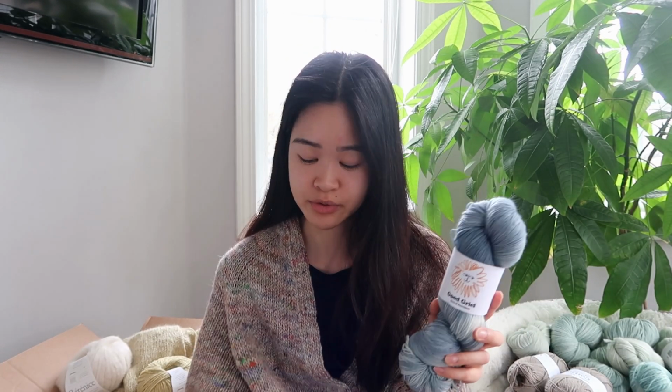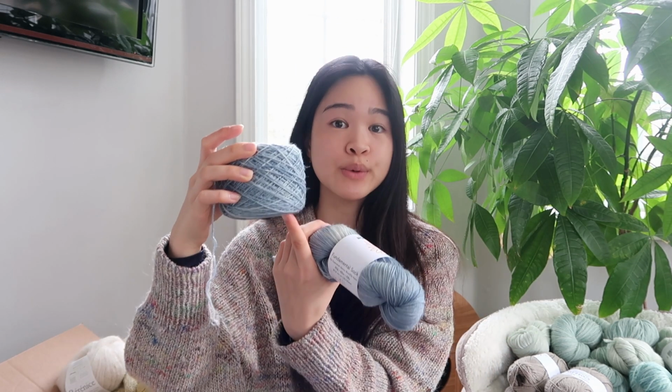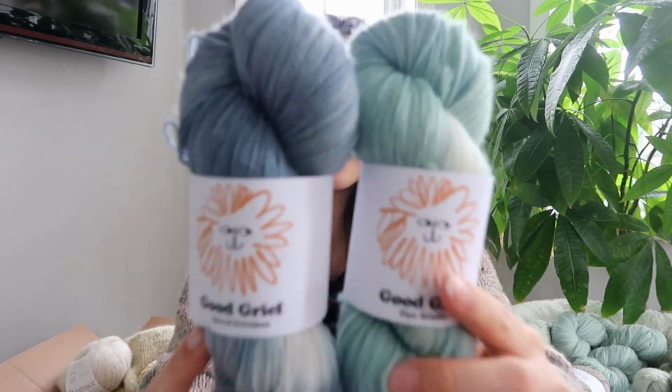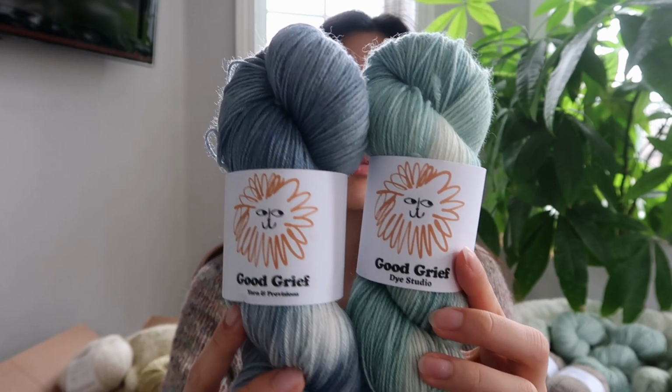So let's move on to yarn acquisitions, and the first one I'm going to share with you is actually the one I just showed you. It's this one that I wound up into a yarn cake. Originally it came in a hank like this, and I'm going to share this with you guys along with the other one I bought. So these two are from Good Grief. Here's another look at it.